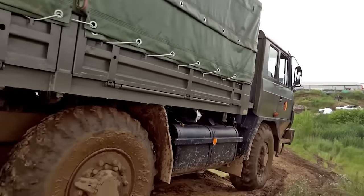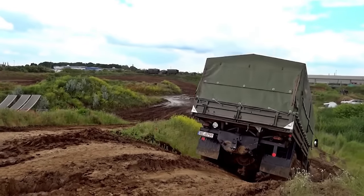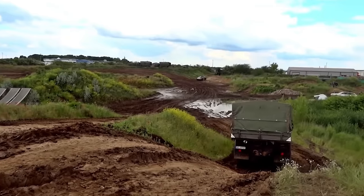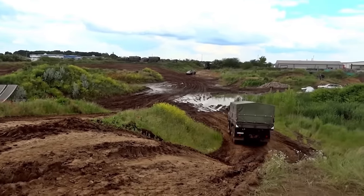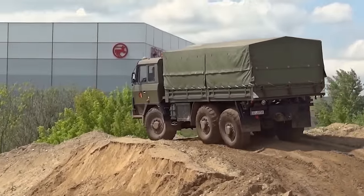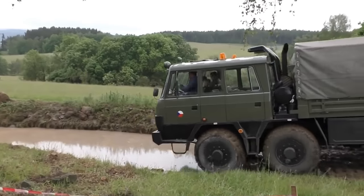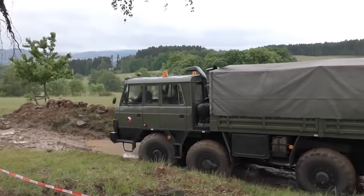But it's the unique, swinging half-axle suspension system that truly sets the Kolos apart. This innovative design provides exceptional articulation and ground clearance, enabling it to conquer obstacles that would halt other vehicles. And with 45-inch tires, the Kolos grips the earth with a tenacious hold, offering exceptional traction and flotation.